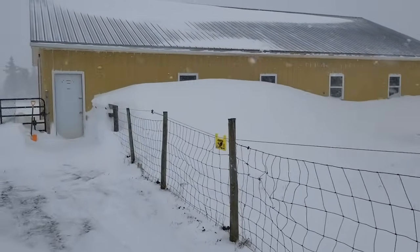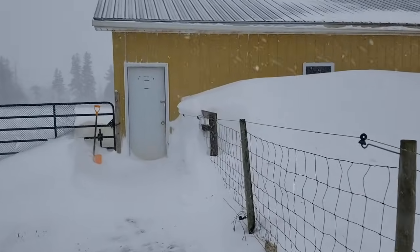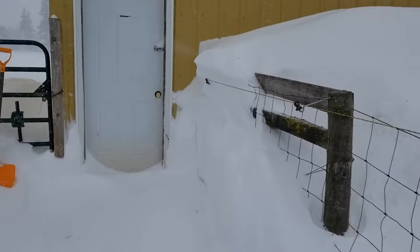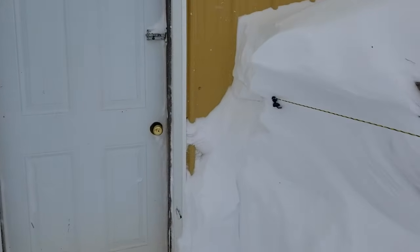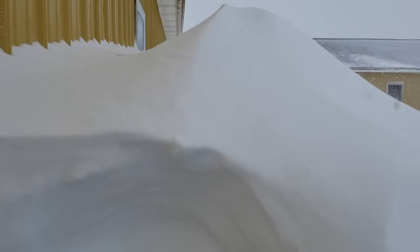So we've been shoveling, and we have a plow guy that comes to plow out. And then we have a neighbor that has a little tractor that helped us clean up around with his blower. And it was actually kind of hard for his little tractor and blower to get through some of the drifts because the wind just compacted them. And so we've made it through that.